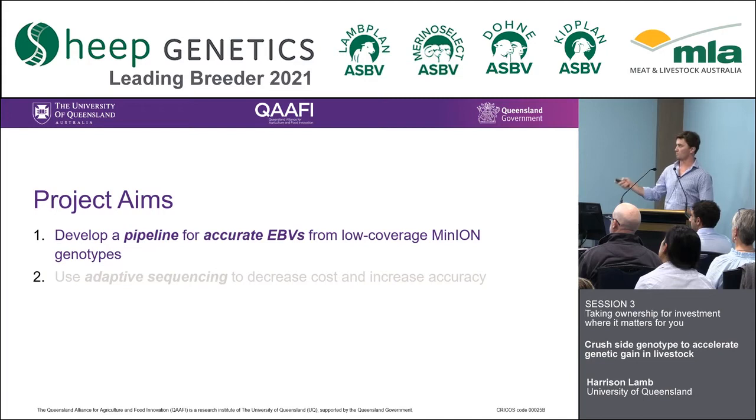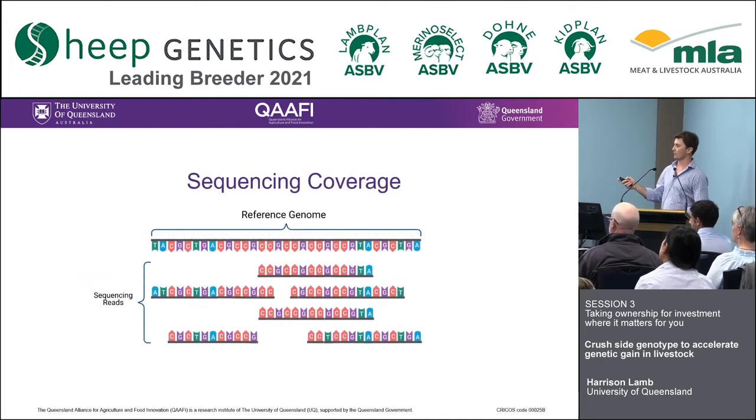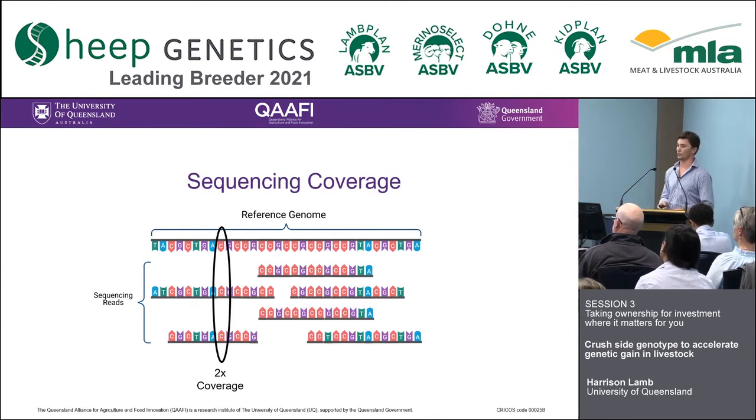So my PhD project aims, in particular, the first is to basically see if we can do this. So see if we can get accurate estimated breeding values from low coverage MinION data. And when I say low coverage, what I mean is when we sequence fragments of DNA, that's completely randomly spread throughout the genome. So here, for example, we might have 2 reads that overlap this C position. So we'd say that is 2-fold coverage.